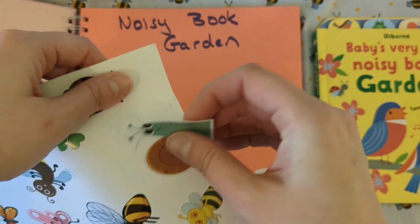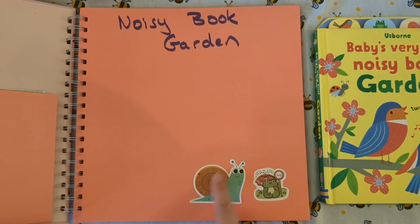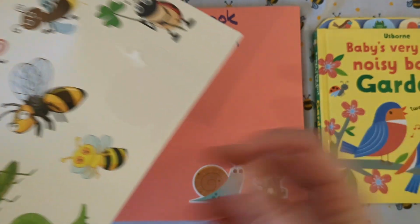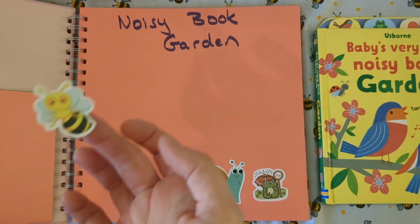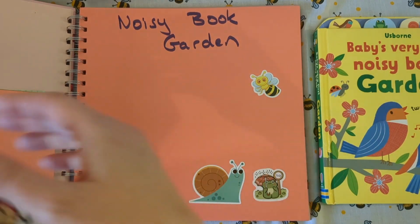Let's pop him on. Hello, snail. He's saying hello to the frog. Hello, frog. And we have our bees. Let's pop our bumblebee on. Bzz, bzz, bzz. There he is, flying high in the sky.